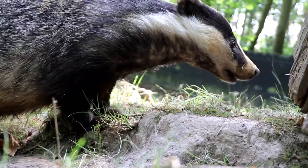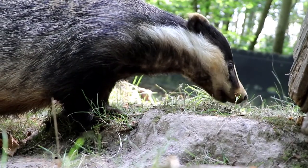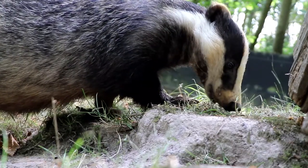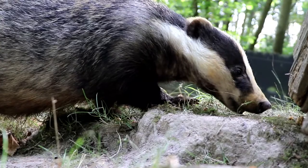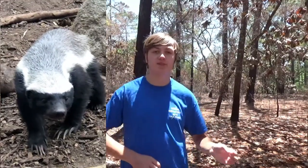The European badger, however, is a lot more social than its American badger cousin. These guys have actually been found to have multiple families of badgers in the same den. So that's more of an underground apartment complex versus the American badger's underground single-person home. These badgers are also a little bit bigger than the American badger. They are anywhere from 25 to 35 inches in length and between 15 and 40 pounds. Our friend the honey badger is also a little bit smaller than its European badger cousin.